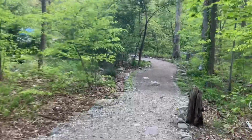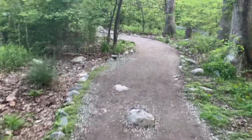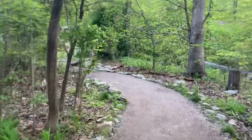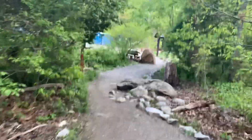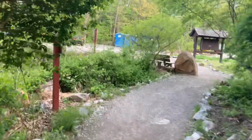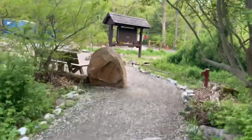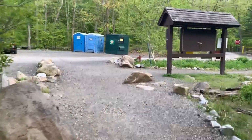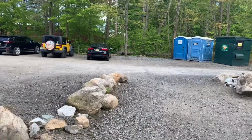We're almost back to the parking lot. You can hear the cars coming by. I'm tired. It was a good day. A lot of miles. A lot of cool sights. It's definitely one of my favorite places to hike. I totally recommend it for anybody. It's challenging, but it's worth it.